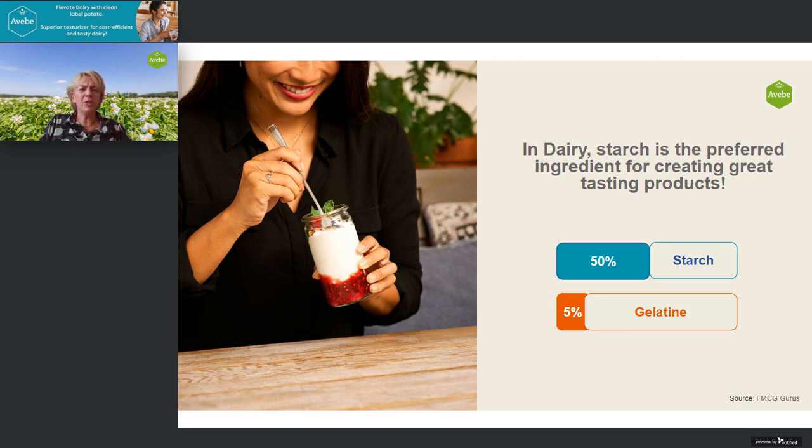We have done research regarding consumers. When we asked consumers which of the following ingredients they are most comfortable with when they appear in a beverage or a dairy-like product, starch is the preferred ingredient in dairy, and it can create great tasting products, but Melek Noor will guide you through that later. For 50% of consumers, starch is an ingredient they prefer to see in their dairy products. Gelatin is one of the less preferred ingredients, with just 5% of consumers happy to see it in their dairy product.